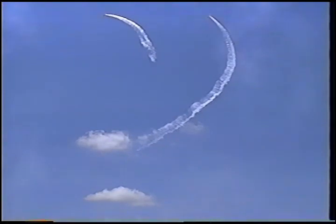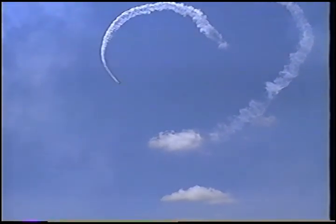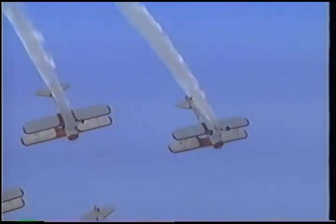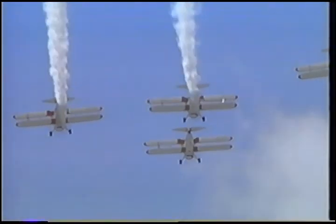And now we're going to see probably something that fighter pilots didn't do. Yeah, I think so. Very few of them made hearts. Made hearts in the sky. These are all basic aerobatic maneuvers, and whether it's the Stearmans or the fellows doing the more energetic stuff in the F-14 or the A-10 or even the Thunderbirds a little later on in the show, a lot of the same basic maneuvers.